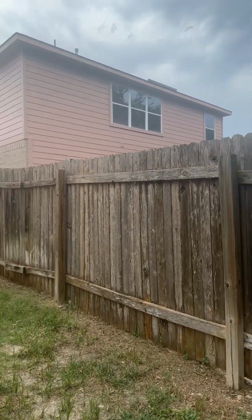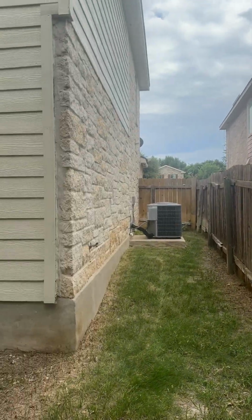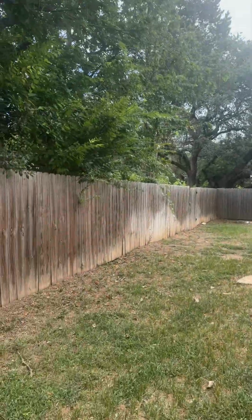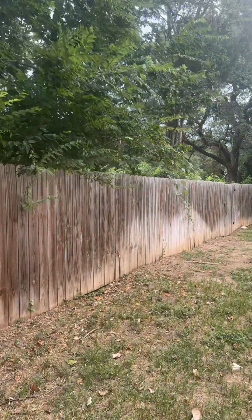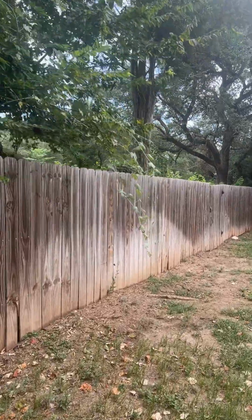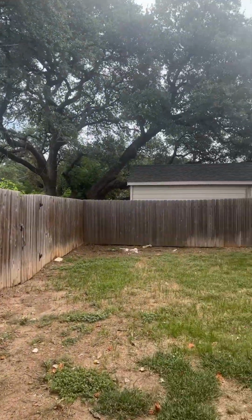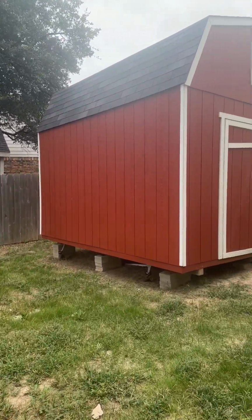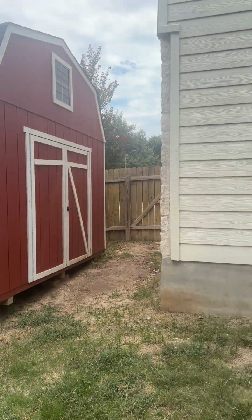So this is the backyard. All right, so you have the stone. I would consider this a three-side stone brick. And you have this generous storage in the backyard, which would convey with the house.